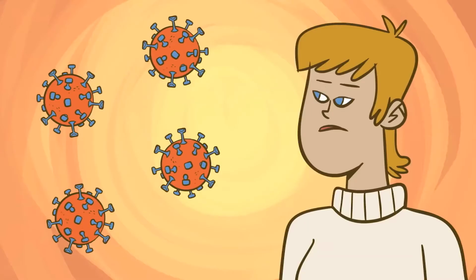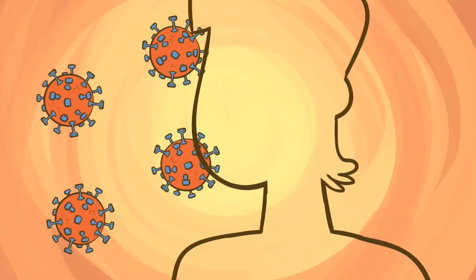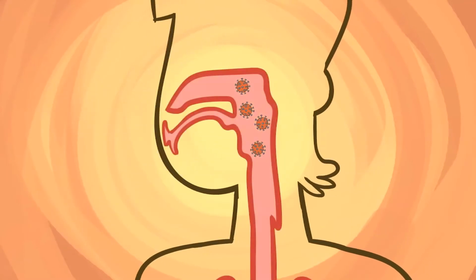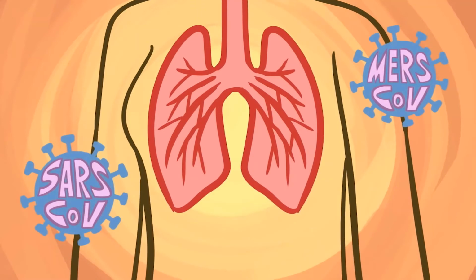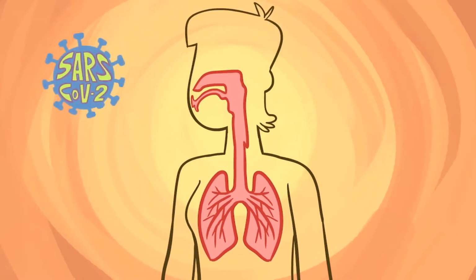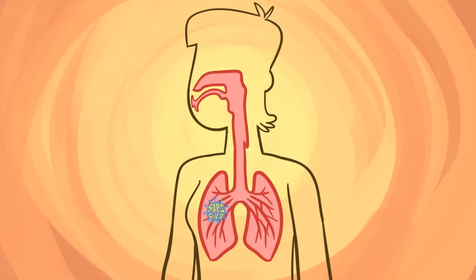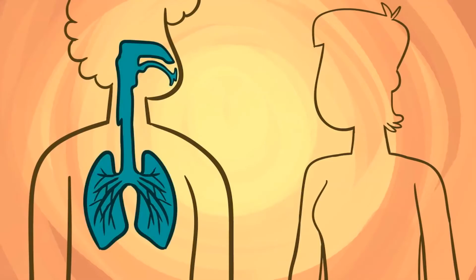Of the 7 human coronaviruses, 4 cause colds, mild, highly contagious infections of the nose and throat. 2 infect the lungs and cause much more severe illnesses. The 7th, which causes COVID-19, has features of each. It spreads easily, but can severely impact the lungs.